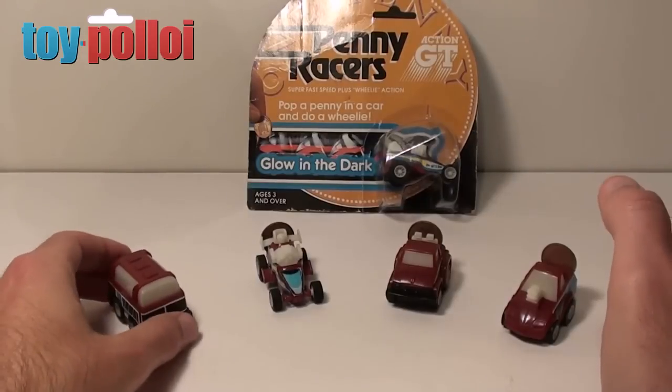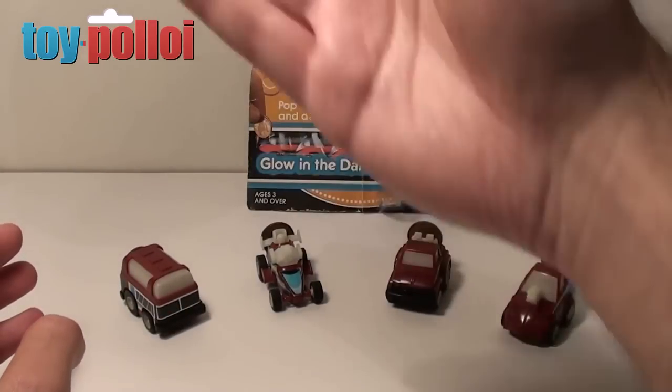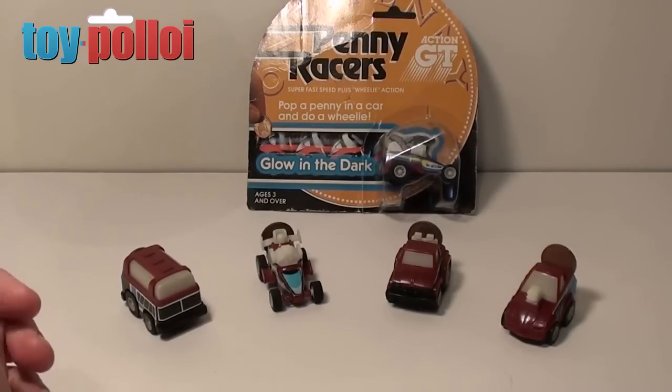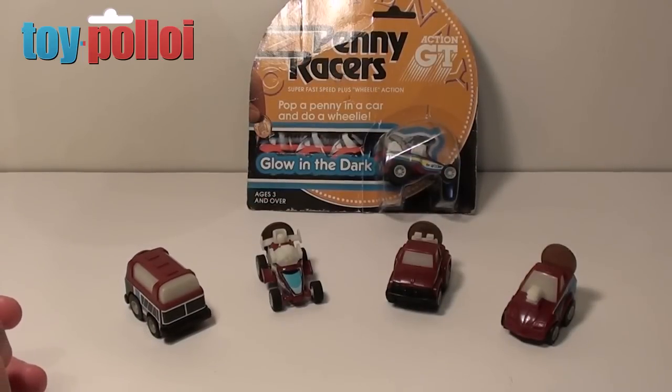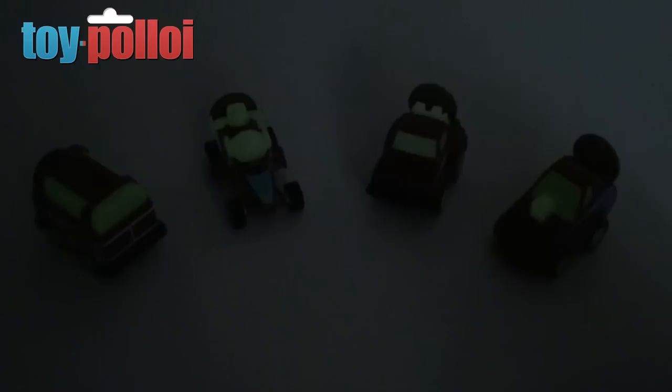So as I said before, these are glow-in-the-dark versions, so they've been sitting under my light here gathering lots of energy, so I'm going to switch the lights off and we'll see what they look like in the glowing mode. So as you can see, they are glowing a bit. This is not the darkest of rooms in the world, but you can see that there is a definite glow coming from them. And actually if you do this in a really darkened room, you can see they do glow quite nicely. So that's quite a nice little gimmick to add to any toy from the 80s.